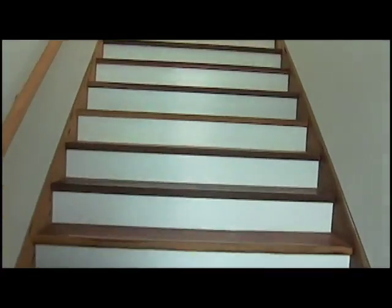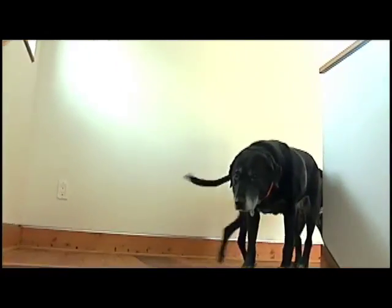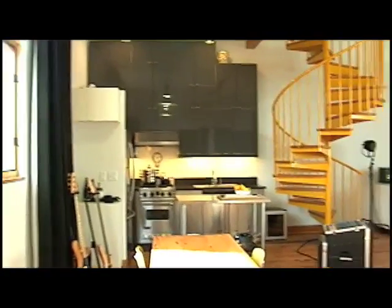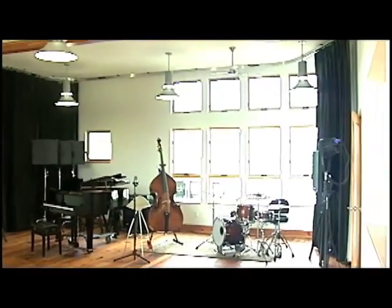And then you go through the door. You got a really wide staircase, so I can get my grand piano up here and around the corner very easily. And then as soon as you turn the corner, it opens up. Suddenly it seems bigger on the inside than it appears to be on the outside, which is a strange illusion, but it feels great in here. You got lots of room.